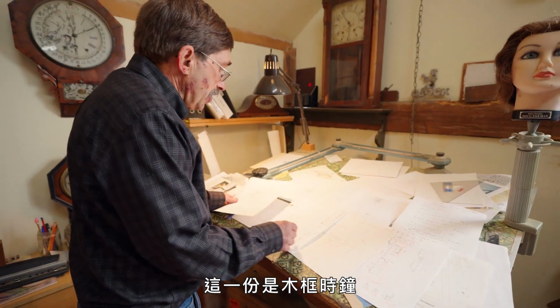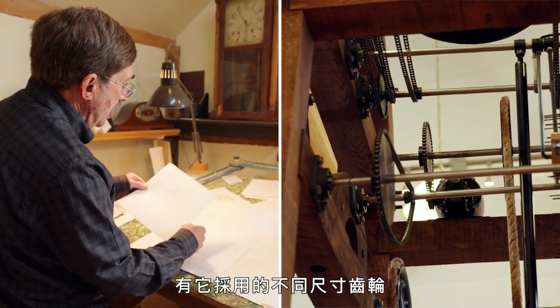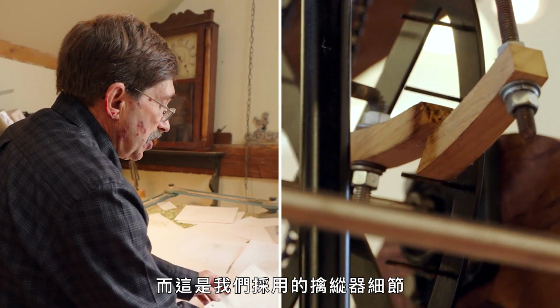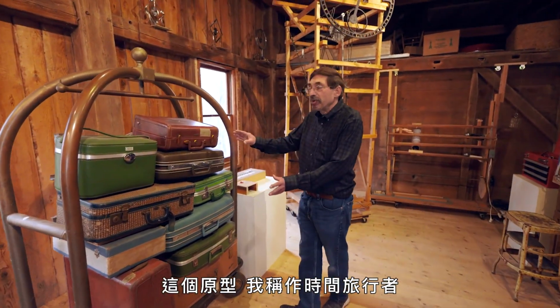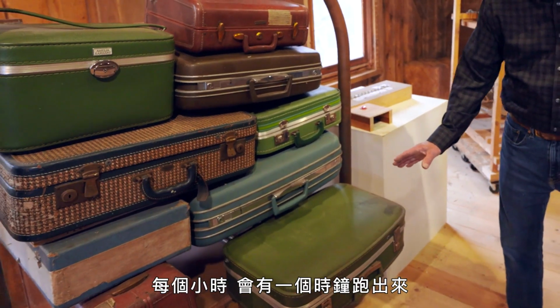This one in particular is the timber frame clock with the different size gears that are used on that. Here's the chimes, and here's a detail of the escapement that we used. This prototype I call Time Traveler. Every hour, one clock will come out.